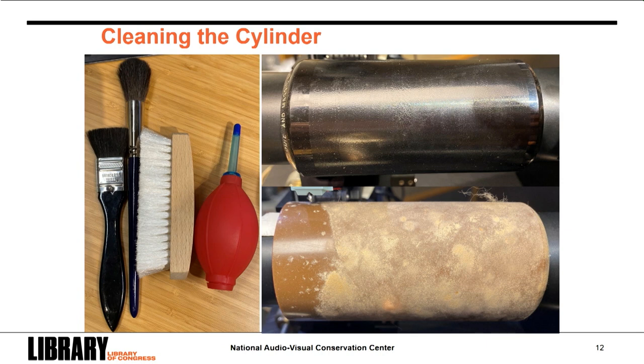Okay, so prior to playback, we're going to try and clean the cylinder surface as much as we can. We have a few different brushes here and a little hand blower that we would use. And the type of brush we use depends on how bad the debris is and also the material of the cylinder itself. So the top picture just has a little bit of dust on the surface, so a really soft brush would clean the cylinder sufficiently.